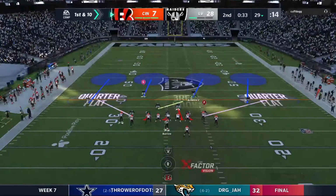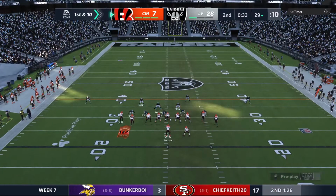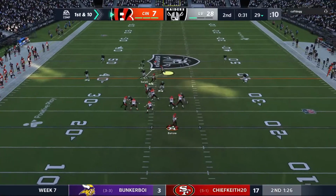The Bengals drive about to get going. And last time this unit was out here, costly turnover, and then that turned into 6 points. They've got to make amends.